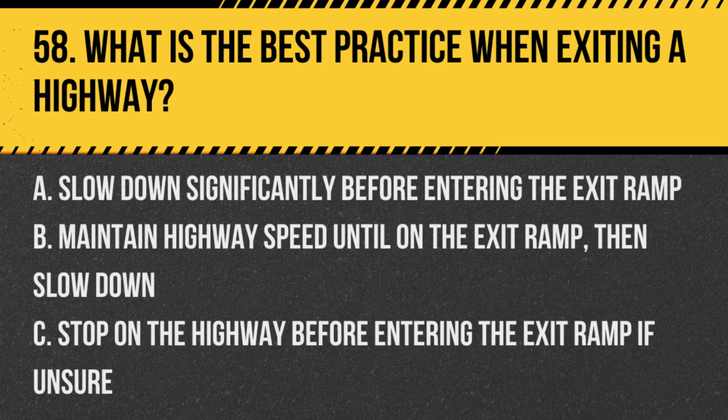Question 58. What is the best practice when exiting a highway? A. Slow down significantly before entering the exit ramp. B. Maintain highway speed until on the exit ramp, then slow down. C. Stop on the highway before entering the exit ramp if unsure. Answer. B. Maintain highway speed until on the exit ramp, then slow down. This prevents abrupt changes in speed on the highway.